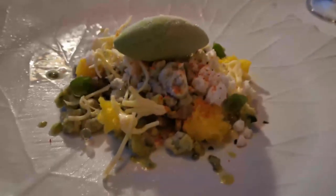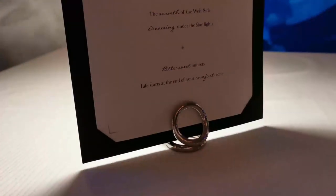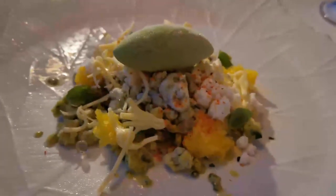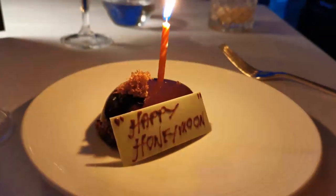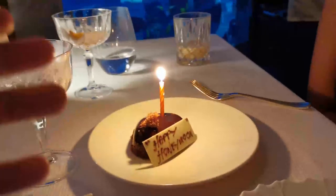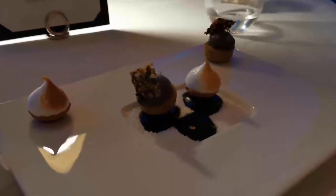Final stage is actually a complete surprise. Life starts at the end of your comfort zone. So I have no idea what this is. This looks really interesting. I think we should blow it together. We've got a nice little final bonus stage. Happy honeymoon. I just want to say a massive thanks to Ossiano and everyone around us who's helped us. It's been a very nice meal. So should we do it together? Yeah. Wait, 3, 2, 1. Oh. Delayed reaction then.